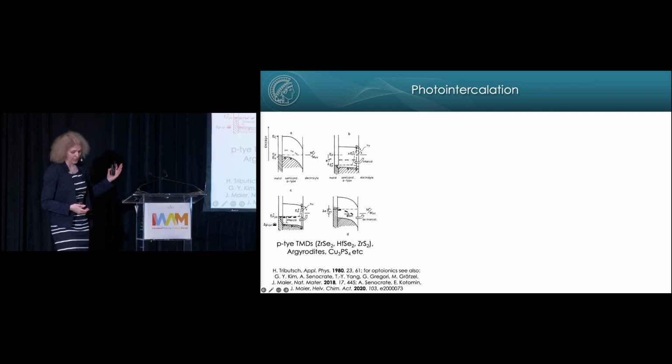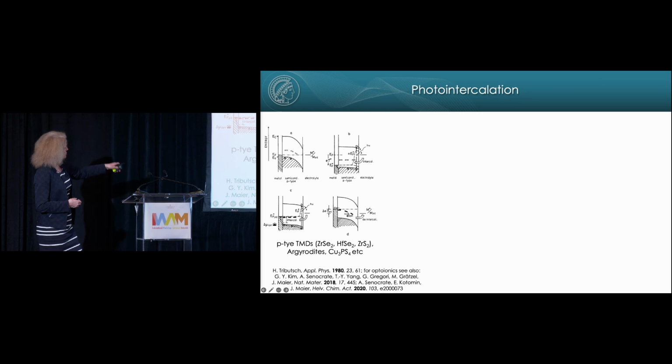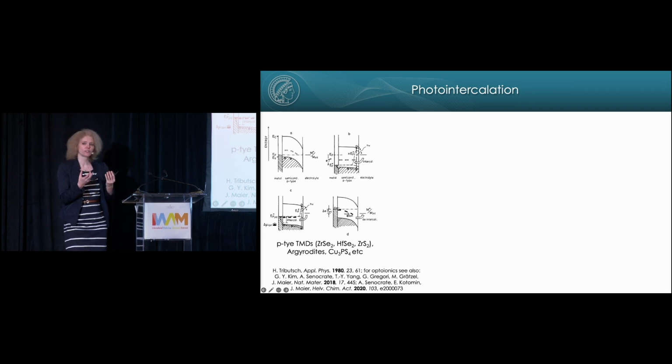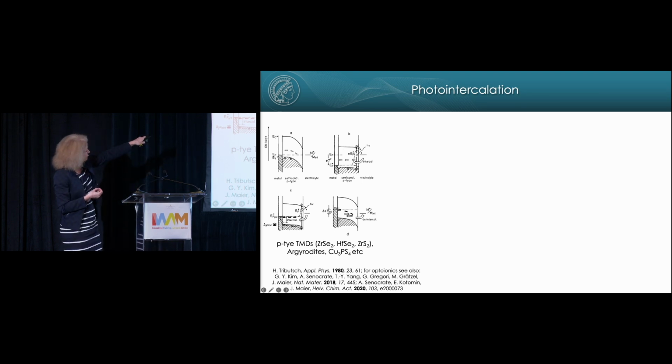Decades ago, Tributsch suggested that in two-dimensional p-type transition metal dichalcogenides and also other sulfides, a process called photointercalation is at play. Let me just walk you quickly through this photointercalation concept. The material is illuminated, electron-hole pairs are formed, and the light-induced electrons provide the driving force in the quasi-Fermi level to attract cations from solution into the bulk of the material. At the same time, the light-induced holes are extracted via the electrode.